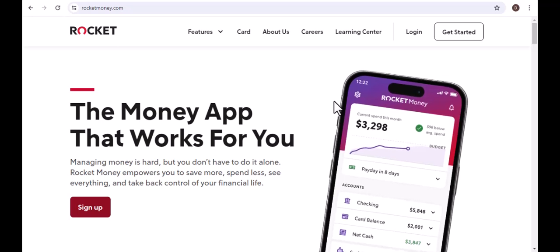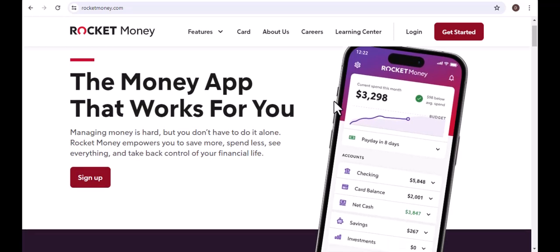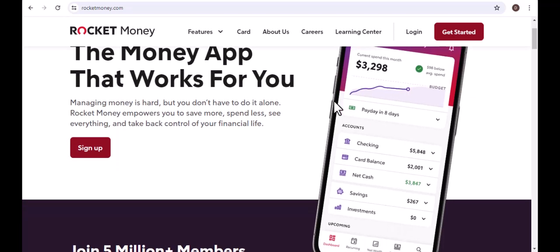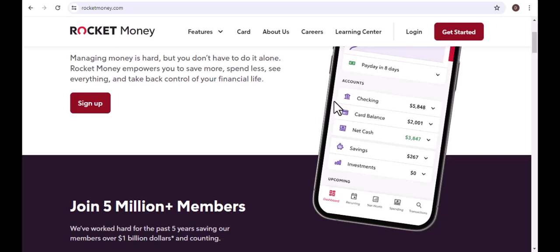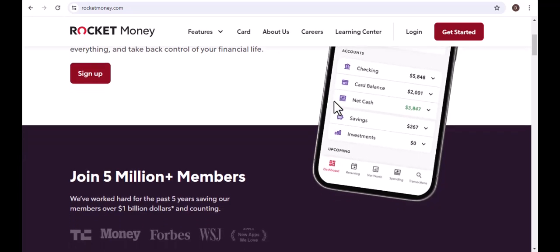Ever feel like your bank account is a black hole, sucking in money you can't quite account for? Like those sneaky subscriptions you forgot you signed up for, or those recurring charges that just appear. You're not alone. We've all been there, staring at our statements, wondering where it all went. And in that moment of financial frustration, a thought often pops up: there has to be a better way.